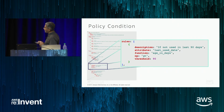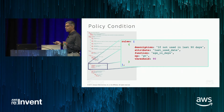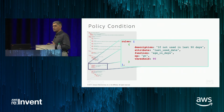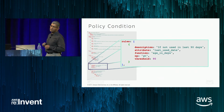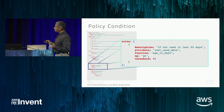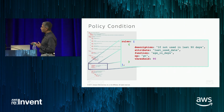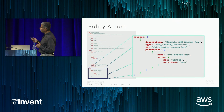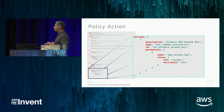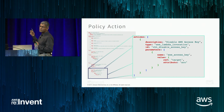Because it's a date, you can apply a function saying age in days and apply an operator saying what the threshold you want is. As you can see, this is fairly readable. You don't have to go into Python or Go code. This is something that's shareable across your organization. Somebody can look at it and say, yes, I understand what that's doing. In this case, it's really simple, but you can think about much more complex rules where mapping it into a more readable fashion makes it really useful. And then the action is to run a Lambda function and pass it a parameter, which is the access key ARN, and it would disable the access key.